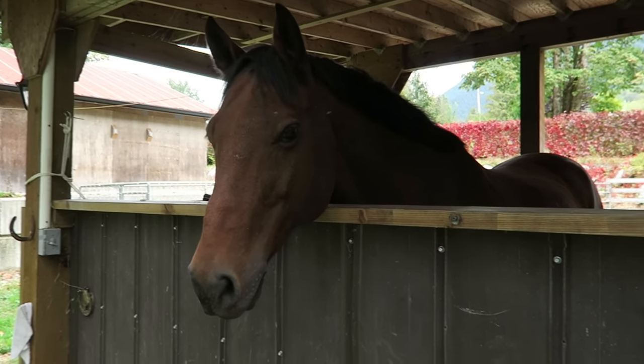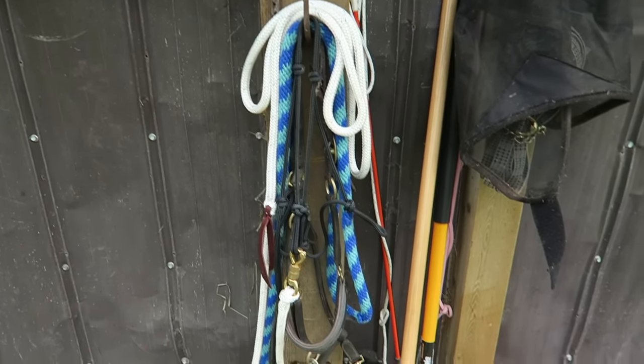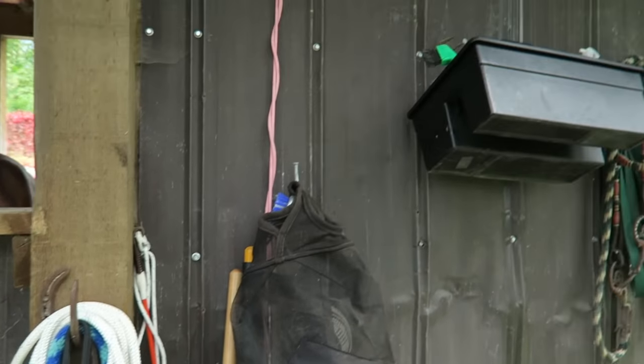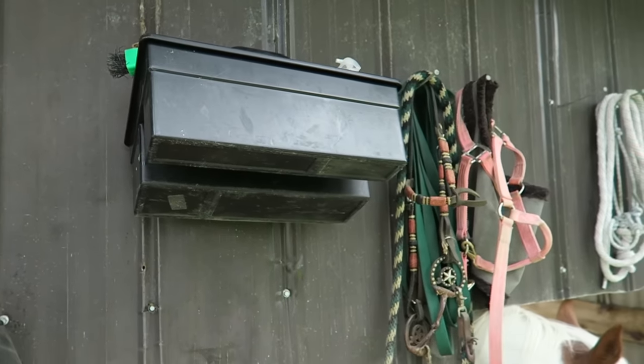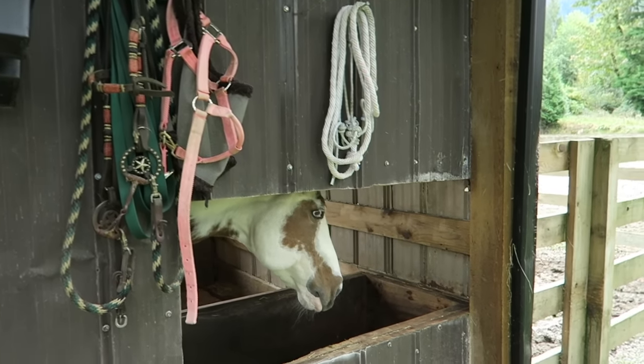So this is Rumor's stall and we keep his halter, both his halters right there. And then we keep our pitchfork and our broom here and our fly spray. And then we keep our grooming tote hanging up there because there's two dogs that live here and they like to eat our brushes, so we just hang it up there. And that's Bailey and all her halters and her bridle.